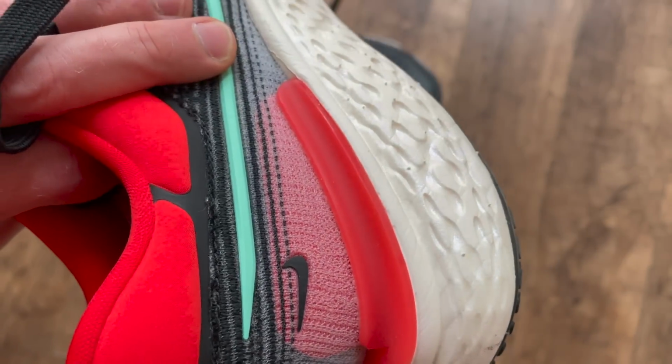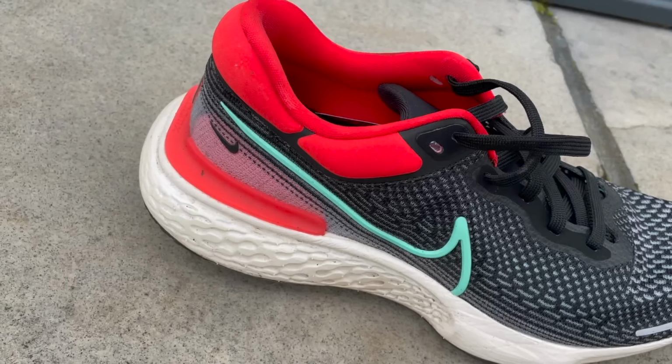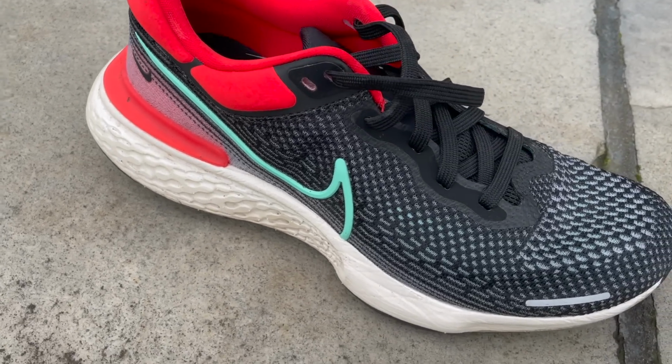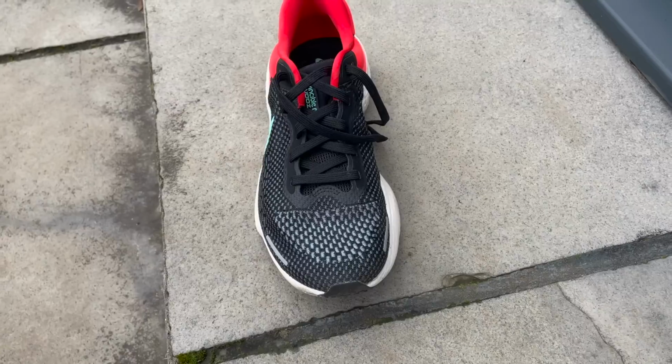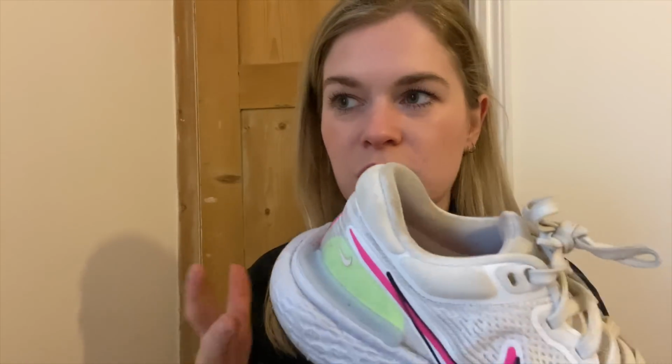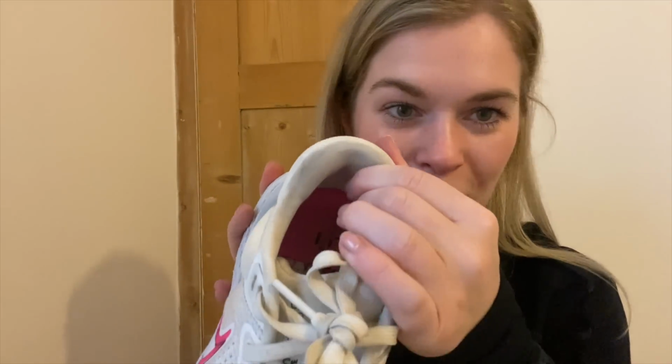It's not a sport shoe, but it has got a light support. The Zoom X foam is usually used in Nike's faster shoes, and this isn't a fast shoe, but it has got that bouncy, responsive foam, which is so nice when your legs are tired and you're just going out and you don't want to have to work hard in the shoe. This kind of does a lot of that for you.